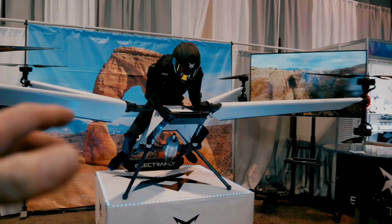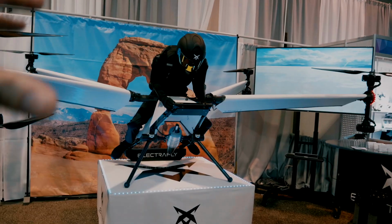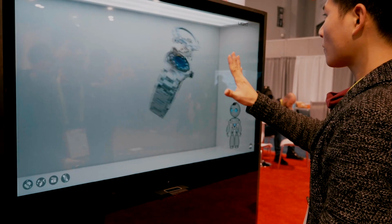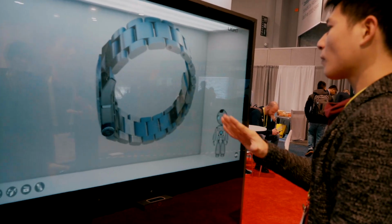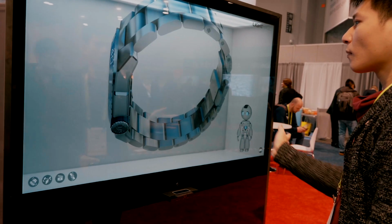At CES you have a lot of crazy technology. Here you have a drone with a human on the drone. I think the feeling will be very strange, but why not? This one is very impressive. Without any sensor, you can change everything on the screen, you can navigate, and it's very impressive.